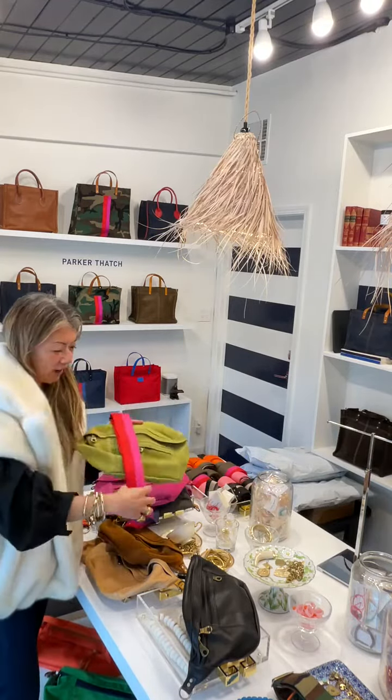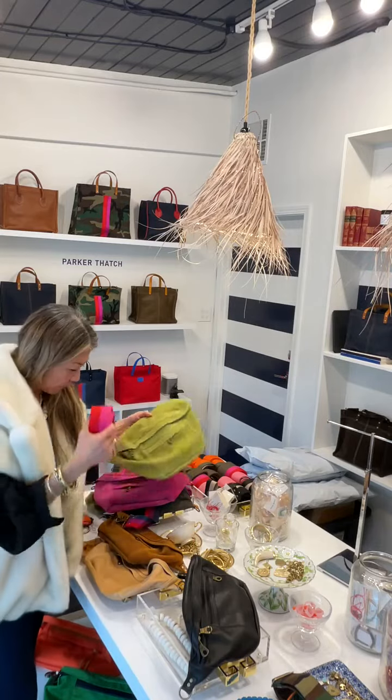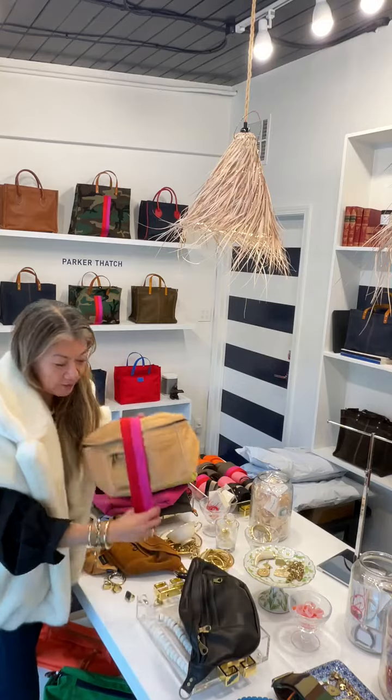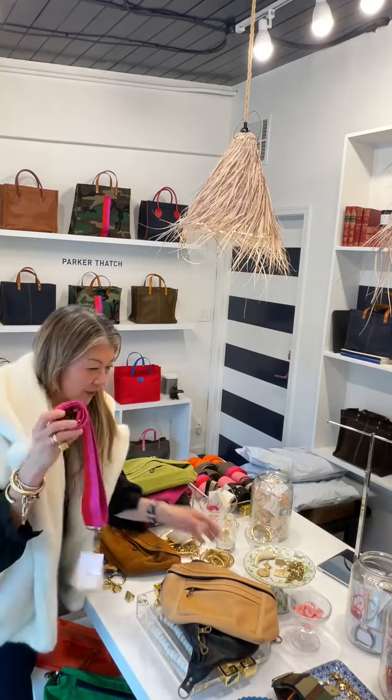I love the avocado with the pink and red. I think that's beautiful. And of course, the butterscotch and the caramel suede are perfect mediums for the pink and red. The pink and red is super popular.